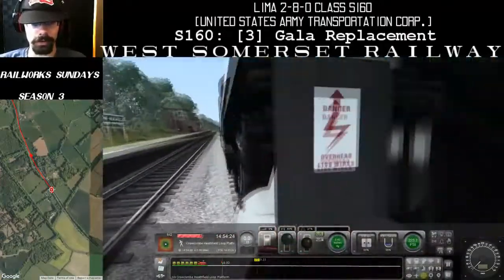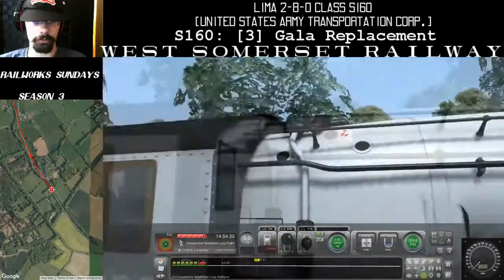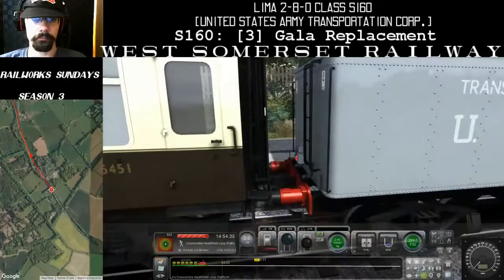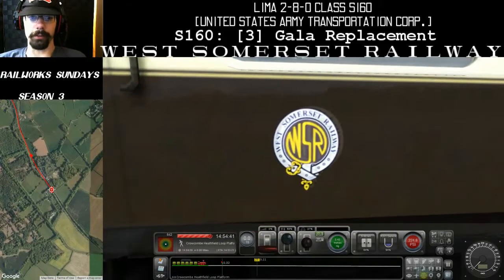Also, these markings don't seem to be right. Warning for overhead wires when these locomotives, even in preserved states, don't run on the main line. I also like the fact that the cars have West Somerset Railway on them.